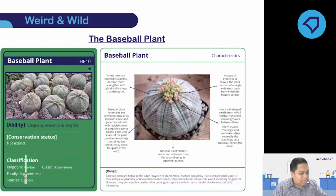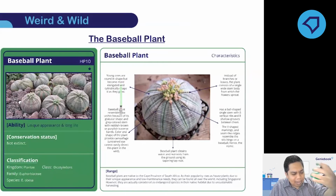Okay, so conservation status: no, it's not extinct. However, it is actually endangered in its natural habitat. Let me explain that later. So let's look at the characteristics first. The young ones, take note of this, you will know why later. Young ones are round in shape, but as they grow, the adults will become more elongated, more like a cylinder.